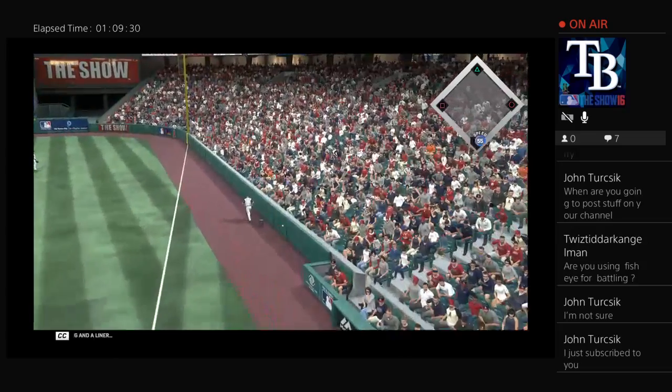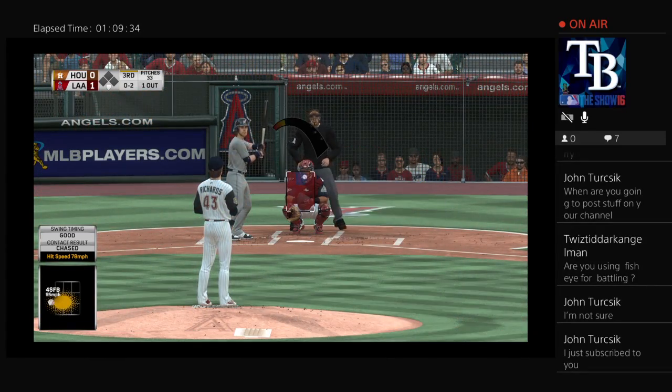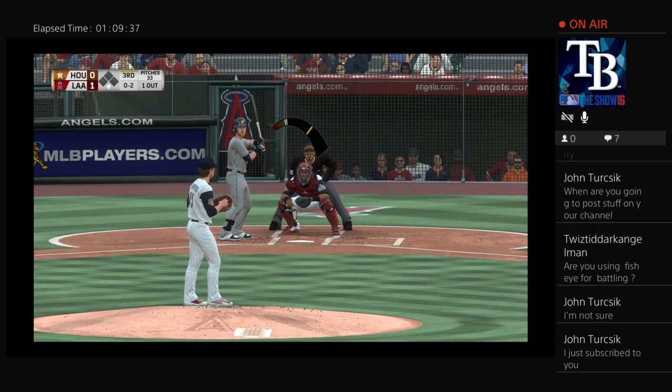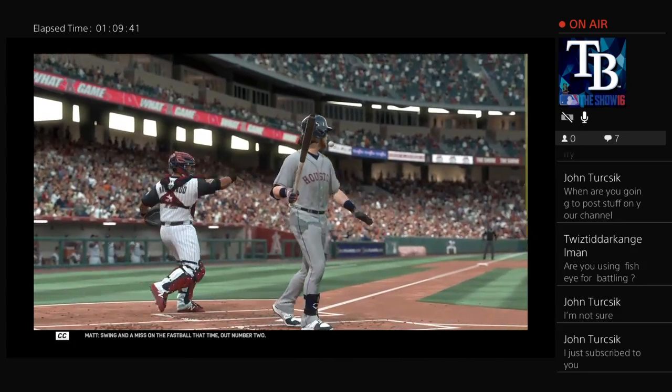Swing and a liner. Foul. Reddick waiting, and now the pitch. Swing and a miss on the fastball that time. Out number 2.